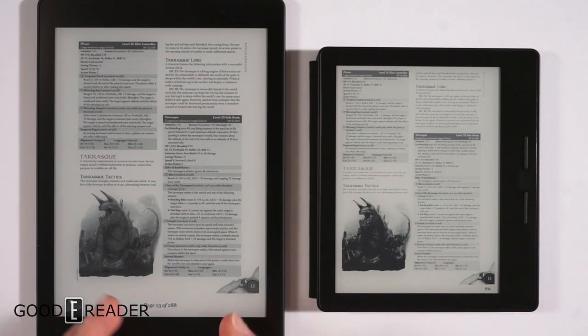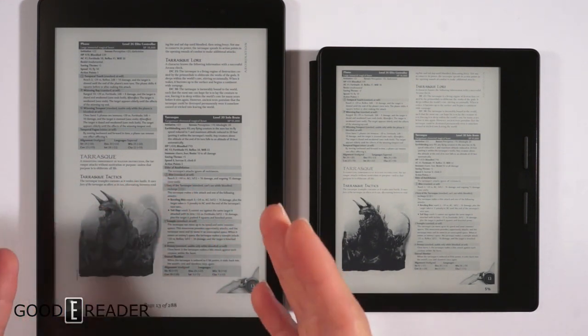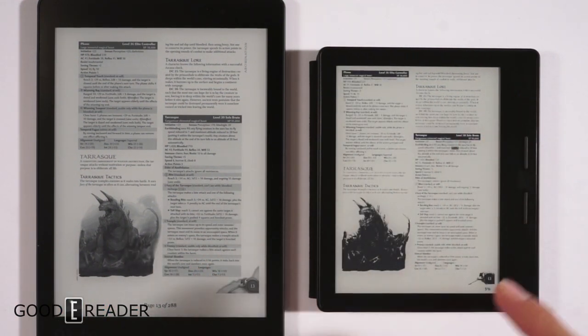So really it comes down to, do you have to pinch and zoom the document you're loading on here, or can you read it full screen? That's what it comes down to, because if you have to do some pinch and zooming, it's going to get really painful.